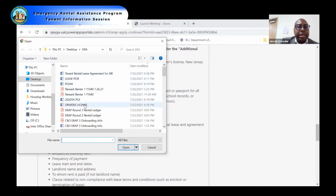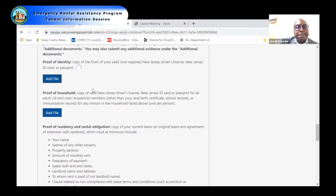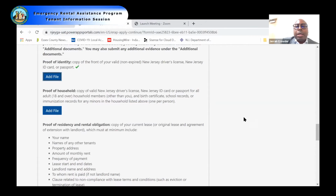What I'm going to do is upload the driver's license. I have all these things saved. One of the great things about this system is that whether you have access to a printer or a copier or not, you can simply take photos of the images. So you can take a photo of the ID that you plan to submit and upload it to the system that way.